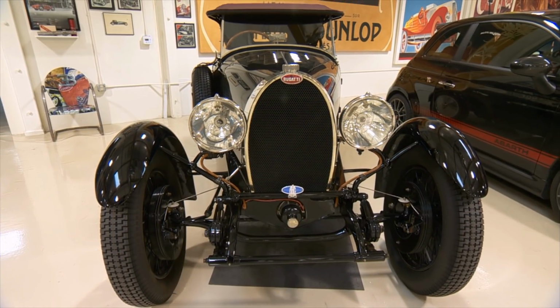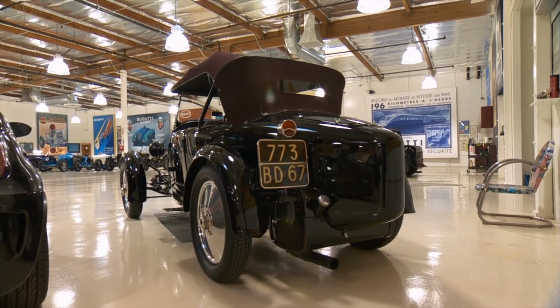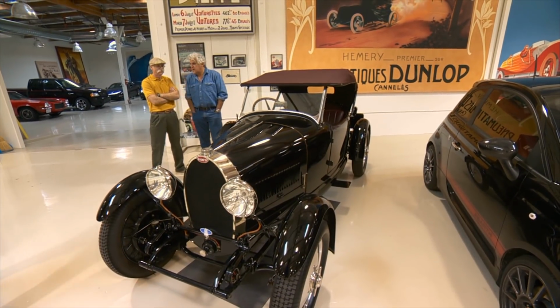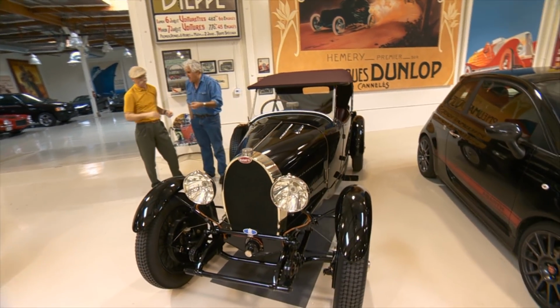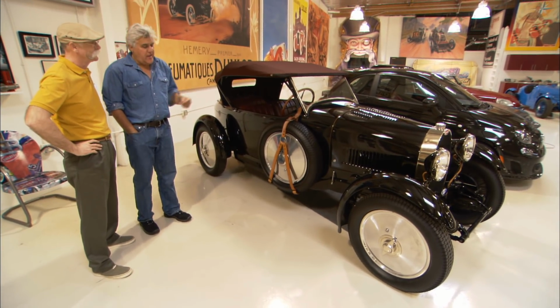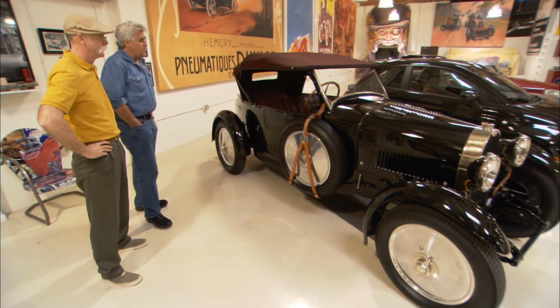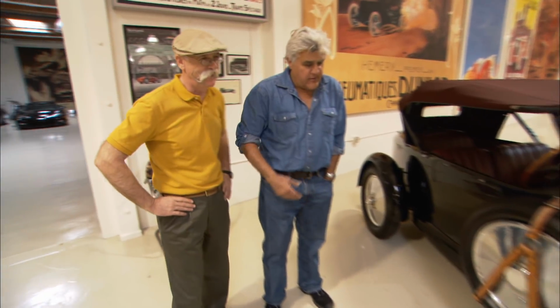But this is a very elegant, light car. This would have been a cad's car, a young guy with a few bucks. Your rich dad would buy you this to pick up girls on the Champs-Élysées and that kind of thing. Life is good. That's sort of what it was for. Of course, now if you pick up girls on the Champs-Élysées, you lose half the car. But it was a different time.